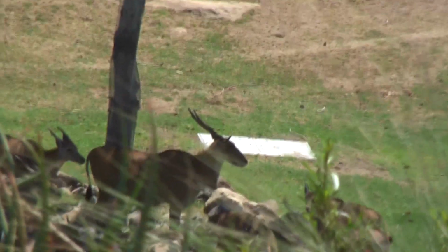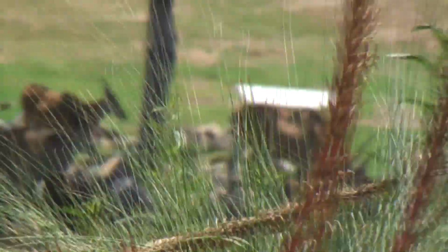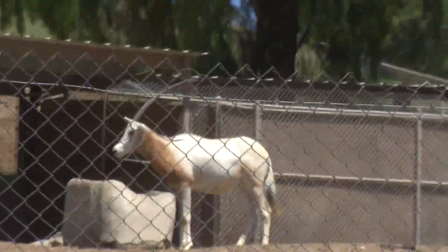Look at the big tan antelope. Look at them swishing their tails. Those swishing tails help them to keep track of each other. I mean, it's not as if they can call out to each other, Marco, Polo. No. Stay quiet. Don't attract attention. Well, we've had 570 scimitar horned orcas born here in 46 years.